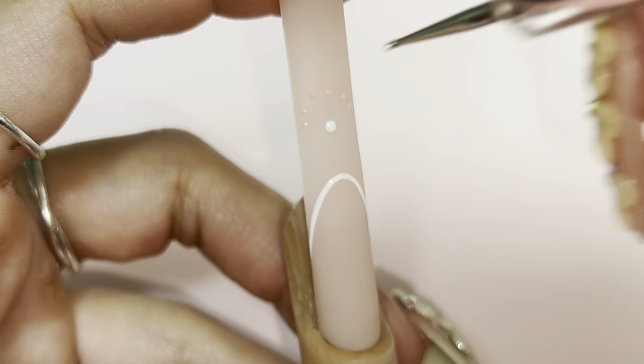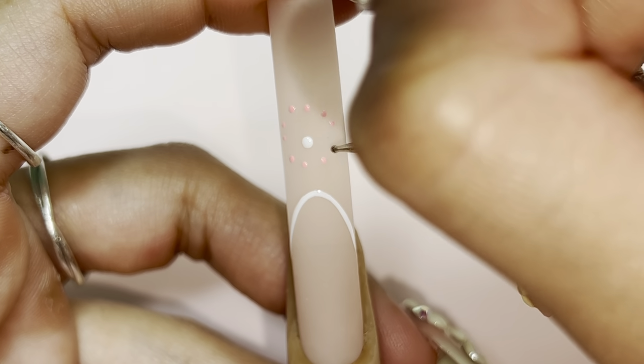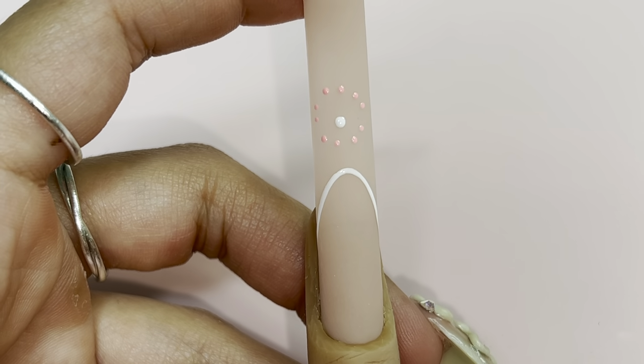So for the petals, what I am doing here is that I grab my dotting pen and I'm just gonna start doing little dots.